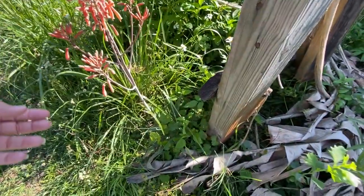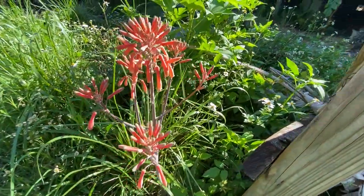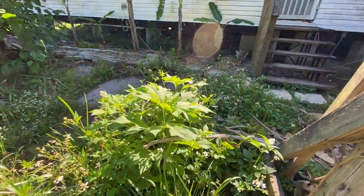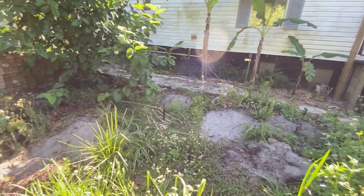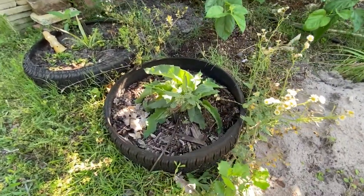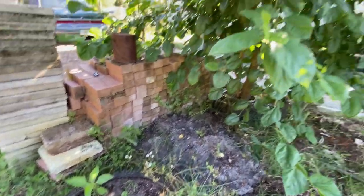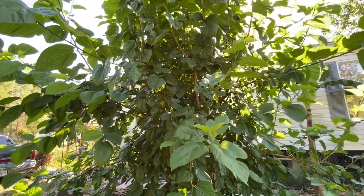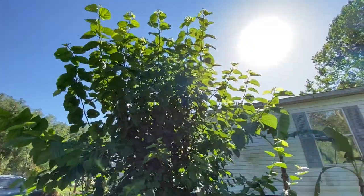There is an aloe plant right there that has produced this, and these are the flowers. Mexican sunflower or some type of sunflower there. We tore all this area up so far. My comfrey is doing great. We got another pineapple there. And then this is the everbearing, or not the ever, I'm sorry, this is a regular mulberry bush. And it has just grown tall.